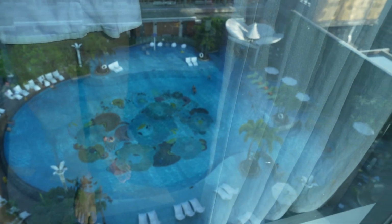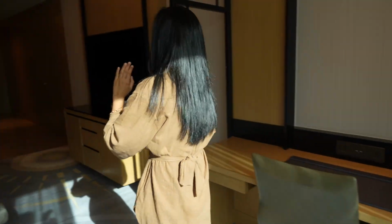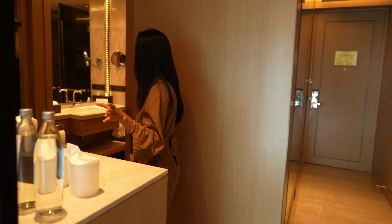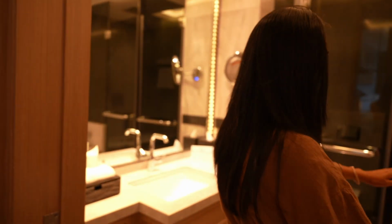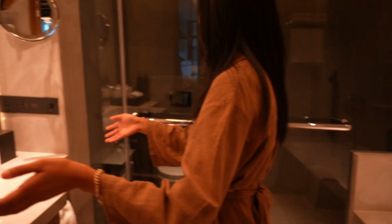That's so amazing. And we've also got a giant bathroom on this side. We've got the little coffee station over here. We've also got the closet wardrobe. And this is the bathroom. We've got the giant bathtub. We've got the beauty room on this side.